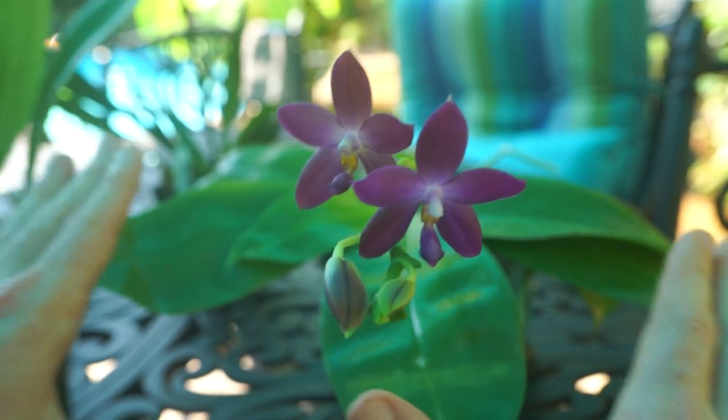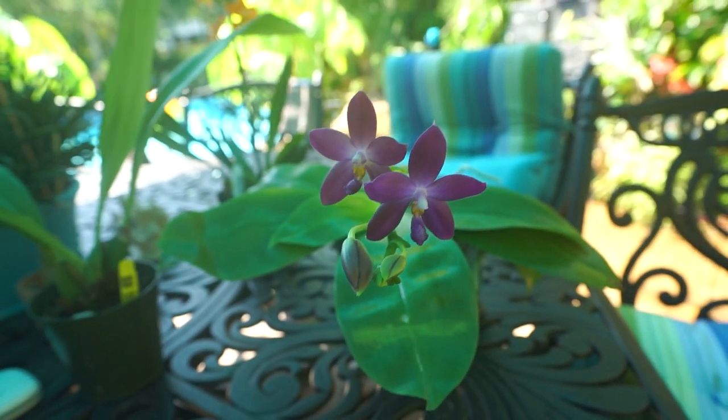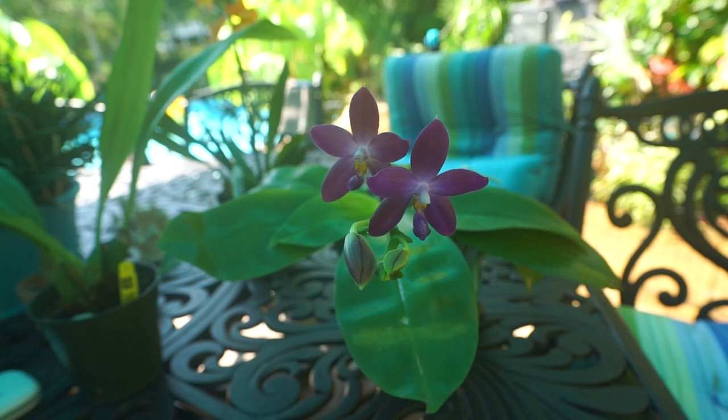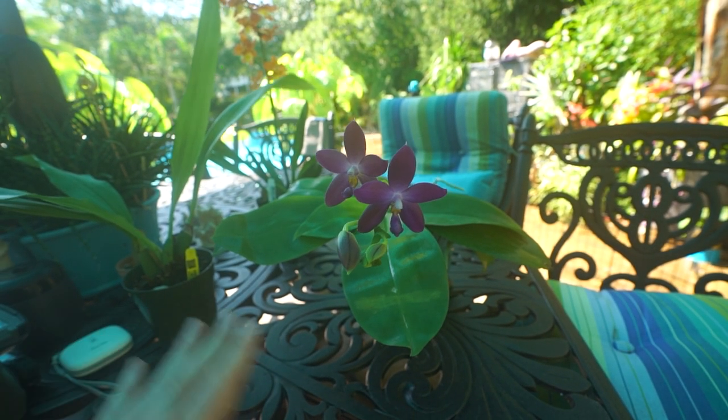And then I talked about how it's going to have that nice wide floppy habit to it, which I just love. I think that's going to be beautiful. I'm really loving this orchid. Glad that I got it, and with the heat that we're having, I'm not leaving these out here.